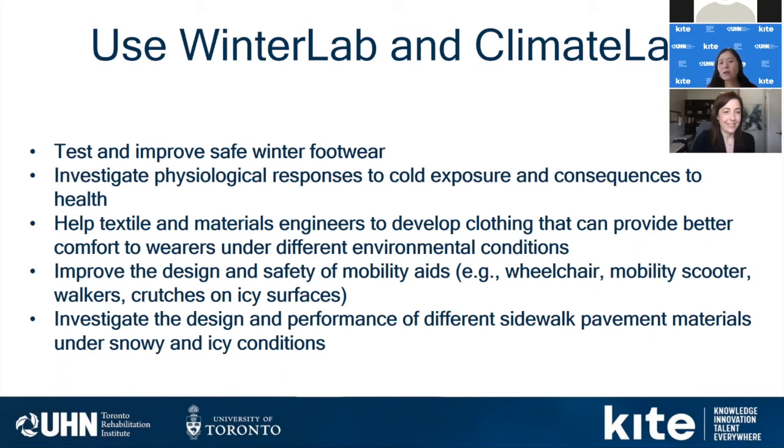Even in Ontario alone, every winter about 20,000 people slip and fall on snow and ice and have to go to the emergency room. So we use the Winter Lab by tilting it to create an ice surface. Then we look at how steep a slope the winter footwear can walk on without a slip, and use that as an indicator of the slip resistance of the footwear.